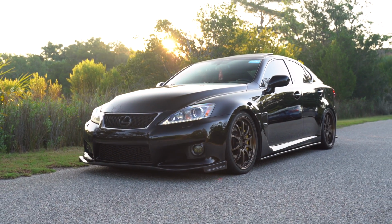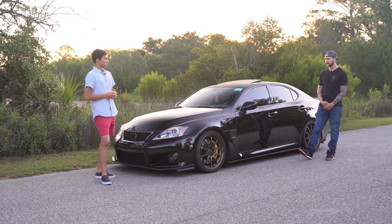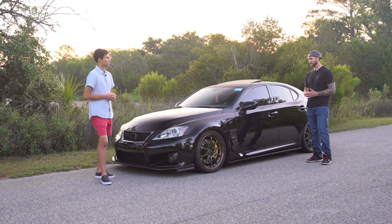So the ISF was a vehicle designed back in 06 to 07 by a small group of engineers at Lexus and Toyota, also working in partnership with Yamaha, mostly for the engine design. So they came out in 2008. That was the first model year. There are some differences throughout the years. So 08 to 09 was the first version, obviously.